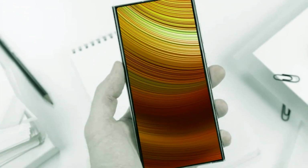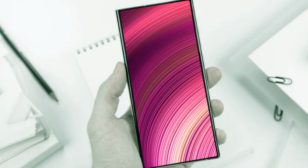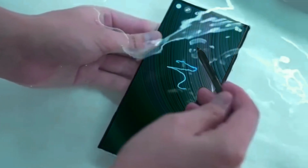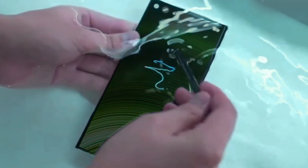Additionally, the Galaxy S24 Plus and Galaxy S24 Ultra promise larger battery capacities, ensuring a seamless and extended user experience. The Ultra model steals the spotlight with an exclusive camera system upgrade, promising substantial improvements.